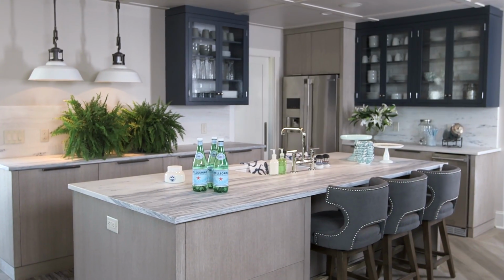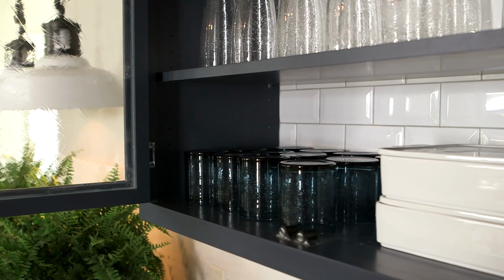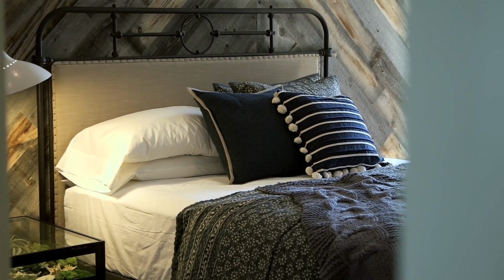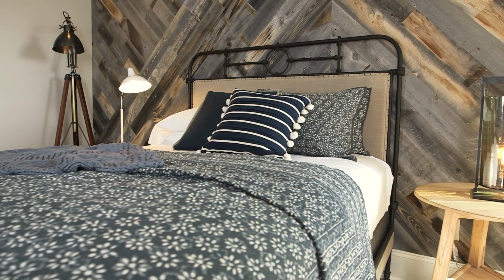In the kitchen, we decided no way did we want the typical cabinets everywhere. So we reduced the amount of upper cabinets and instead went for some cool lighting, some subtle tile, and kicked in a bit of navy blue. A sense of natural fills this space.